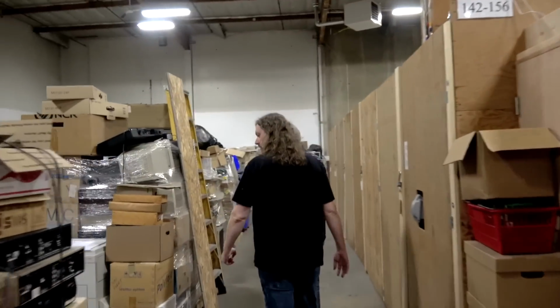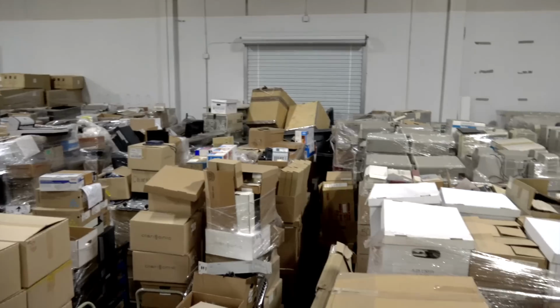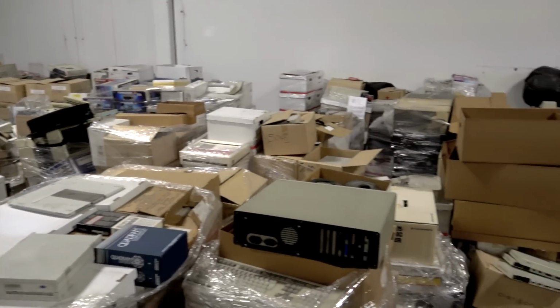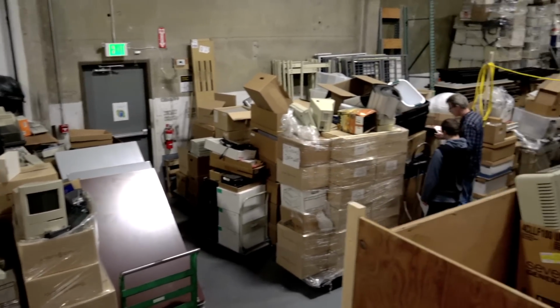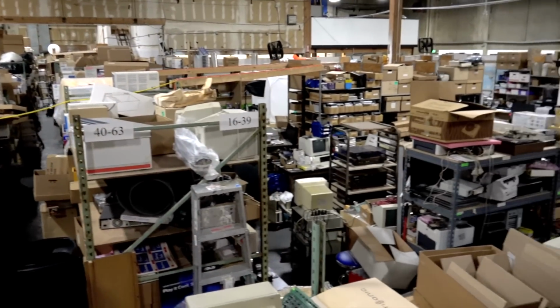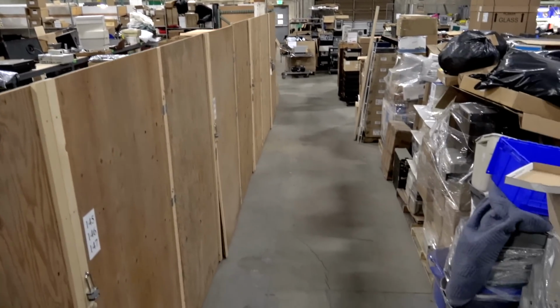So what we learned is the public store is only using about 25% of the floor space. The other 75% of the space in here is used for storage and maintenance. Look at this. This is pallets and pallets, as far as you can see here, filled sky high, taller than I am, with computers, peripherals, software.